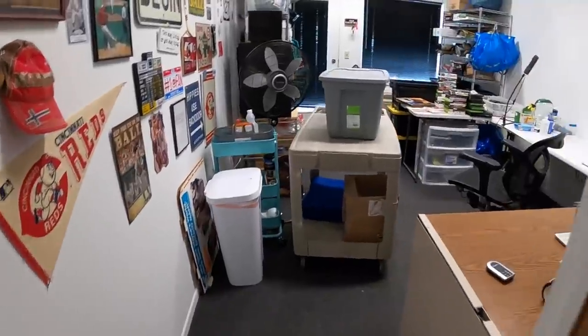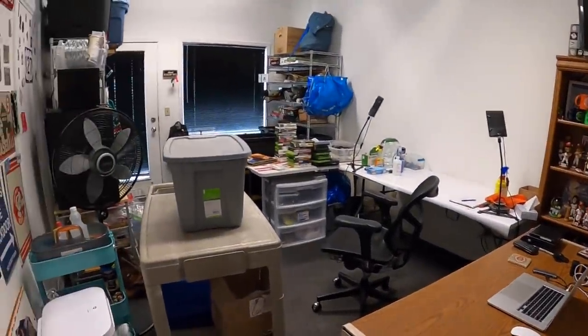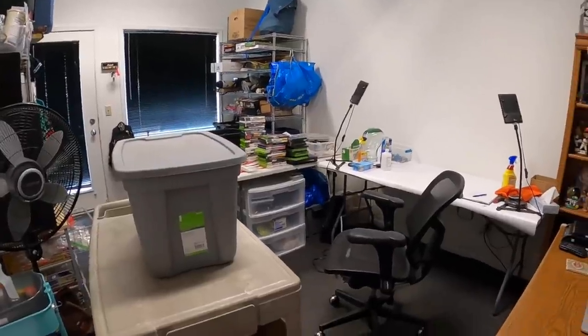This is a warehouse slash office. They do have storage units on site, but then they also have a whole strip of office warehouse type places. So I'll go ahead and show you my spot. I'll start in here. So this is the office part of it. And it's about 400 square feet, just this section here. It's a little bit messy, so you guys got to excuse me.